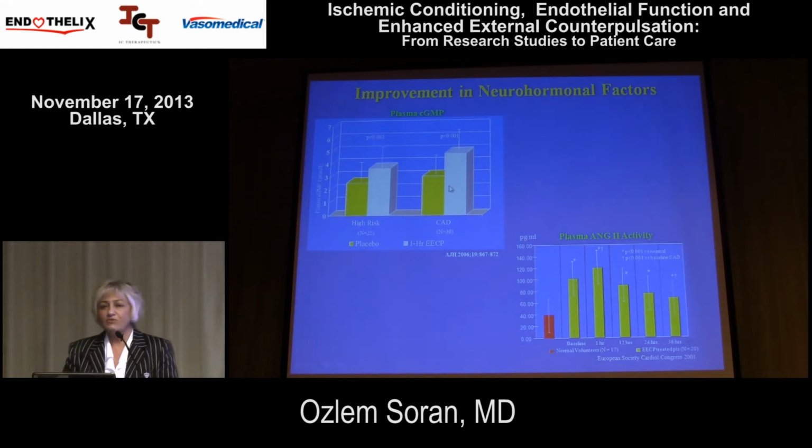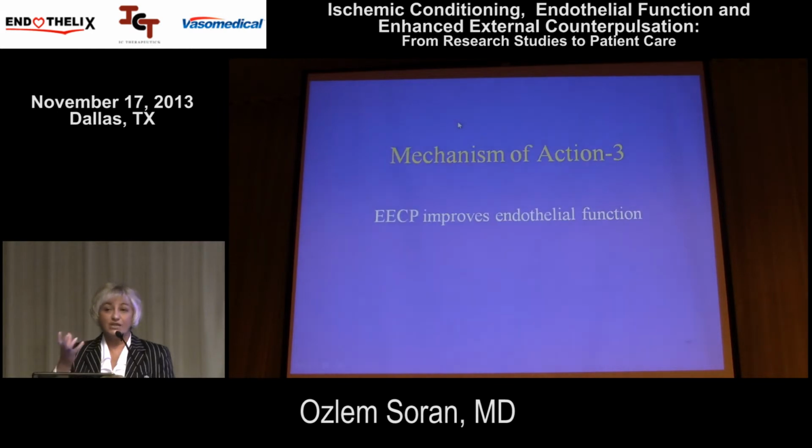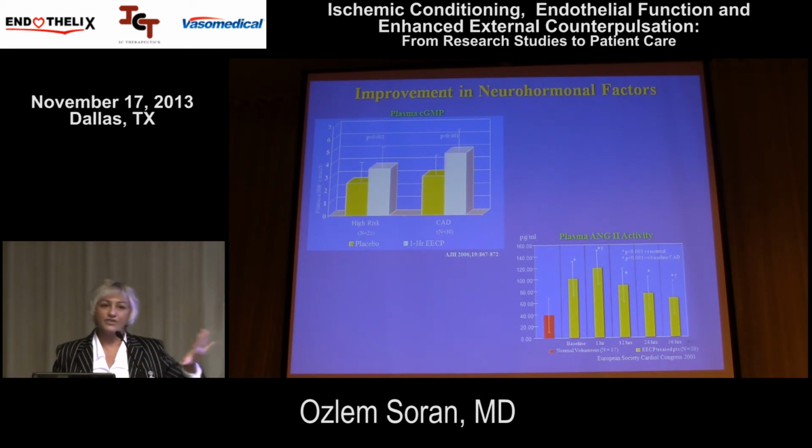This is another study I would like to share with you. This is also done by French investigators. It is a placebo-controlled clinical study that was looking at the effects of EECP on plasma cyclic GMP levels. As you know, plasma cyclic GMP regulates the arterial function. And what they did, they used two sets of patients. One of them, the high-risk group, did not have any coronary artery disease, but had all types of risk factors. And then the other group had coronary artery disease.